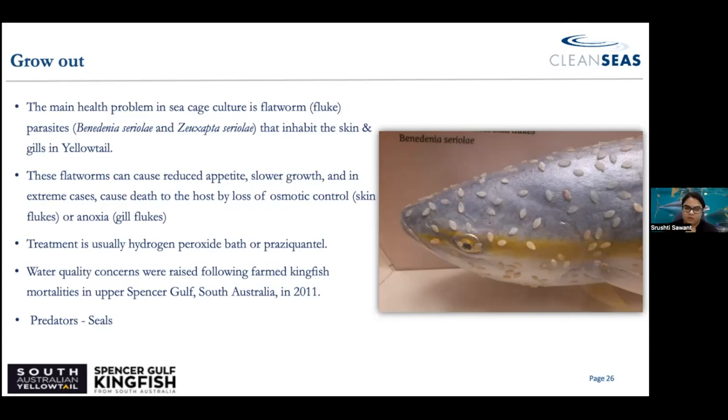It's kind of like a flat worm. They also have gill flukes, which are kind of like a string, and they hook to the gills and get attached to them. And they just have reduced appetite. They start getting slower in growth. Extreme cases do cause death.